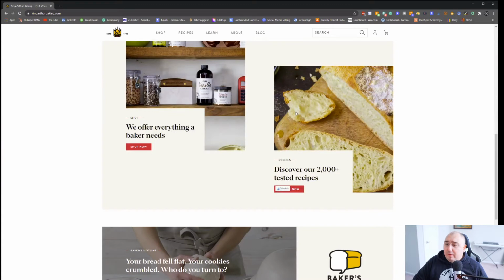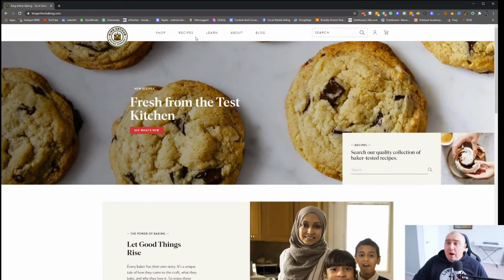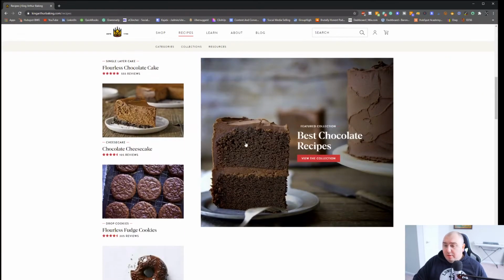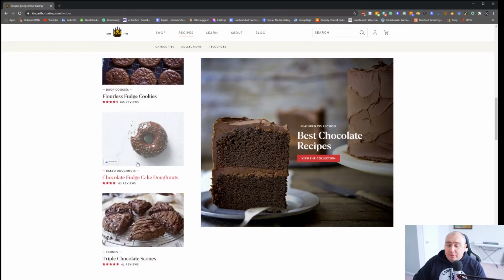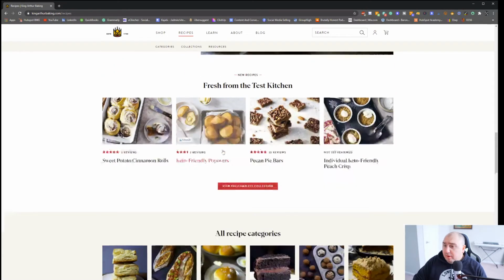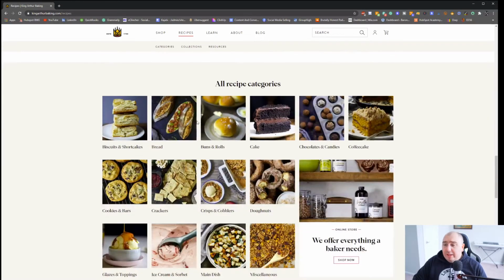This is the most valuable part about SEO. And now I know, one, what they sell, and two, other things that they might be able to help me out with. So this is the best chocolate cake recipes, and you have donuts, and you have brownies or scones, better yet, keto-friendly popovers, right? Like, this is really cool.